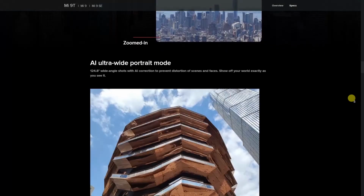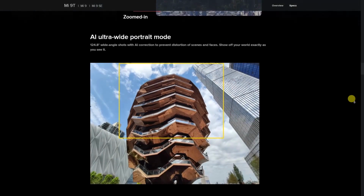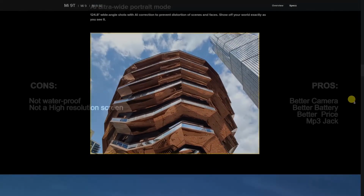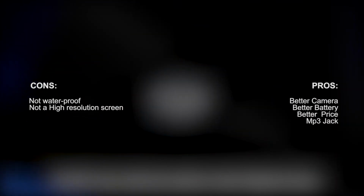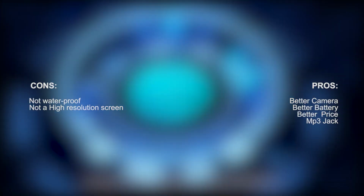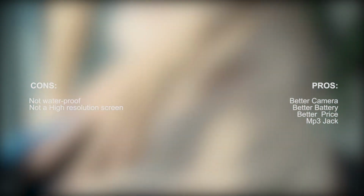The Mi 9T is priced just right between the Mi 9 SE and Mi 9, so nobody should realistically expect major upgrades like water resistance or a higher-res screen. But if the better screen, the bigger battery, and the beautiful design aren't enough for you, the presence of an audio jack and FM radio may be the deal sealers you are looking for.